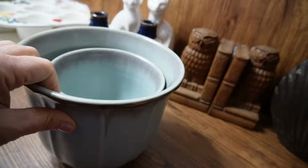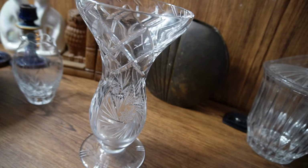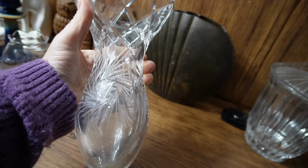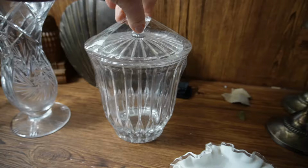All right, next is the little Mikasa vase. So cute. This one is gorgeous. This is pretty old, actually. This is Vara crystal from West Germany. It's from the late 50s, early 60s. Really dirty, you see? Look at that. It's going to look great once it's cleaned out. This is a Mikasa crystal biscuit jar. I forgot the name, but really neat.